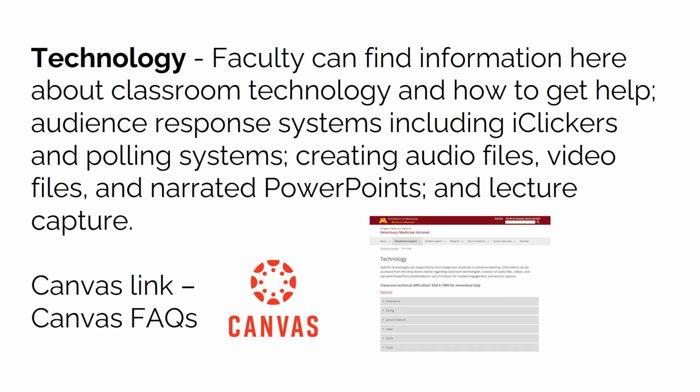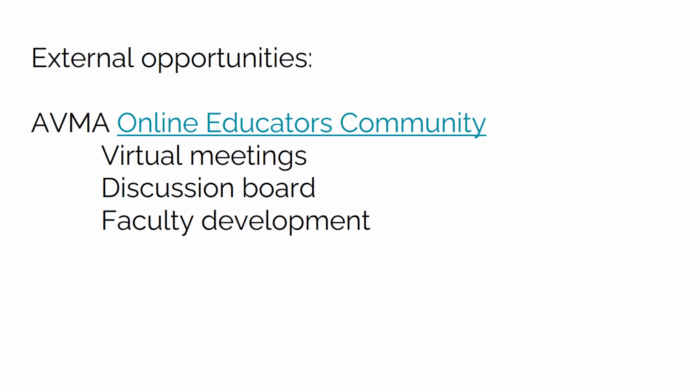The Technology page is broad. It's got some Canvas stuff on there. It's also got things about polling, things about lecture capture, things about how you make a video. Lots of good basic information about different technologies that we may use as teachers.